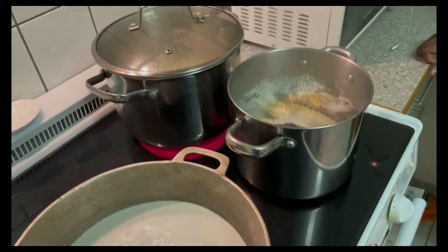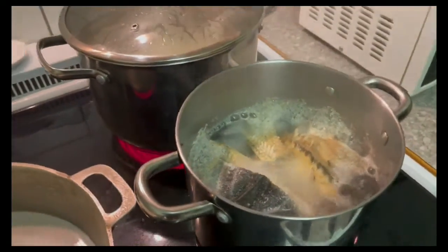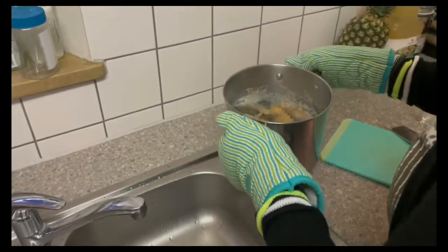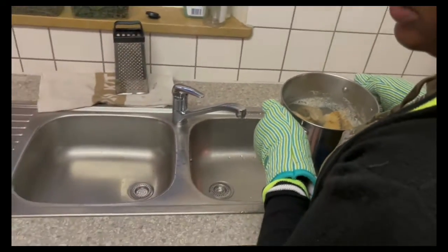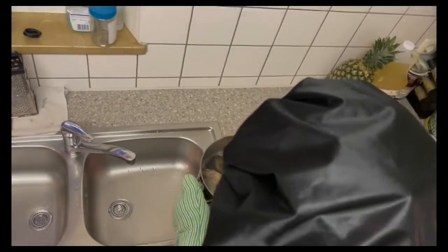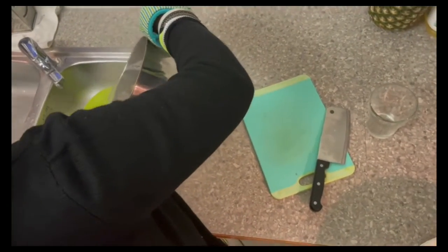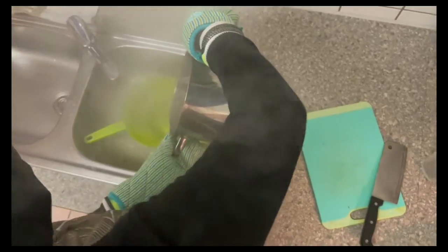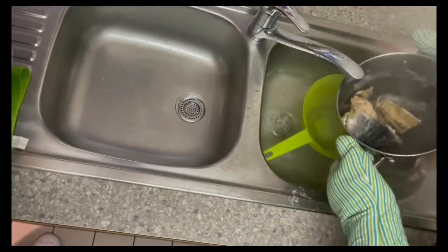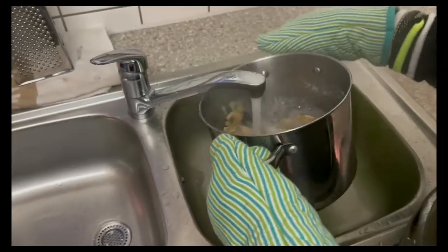My wife will help me with the saltfish pot. Drain off the water. You want to boil it again. We'll put in the tomato and boil with that water.